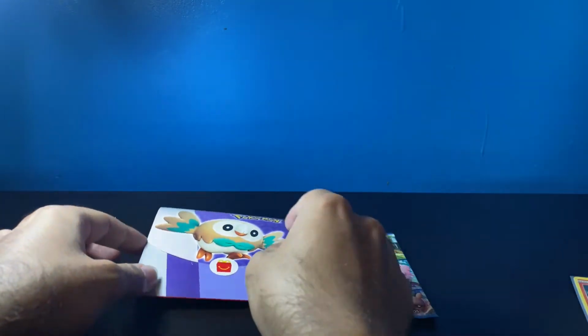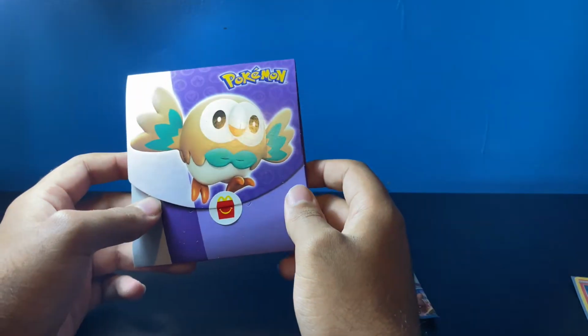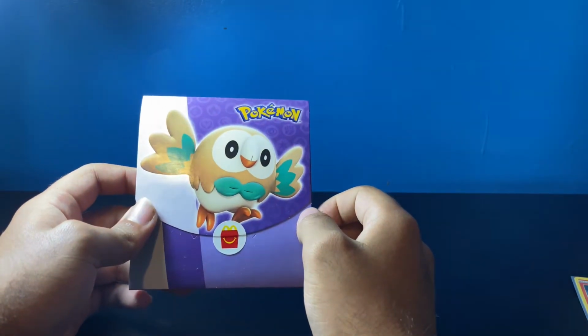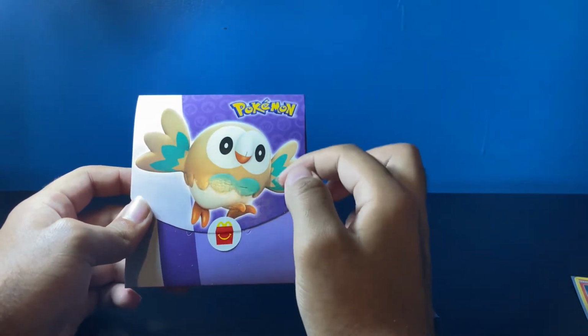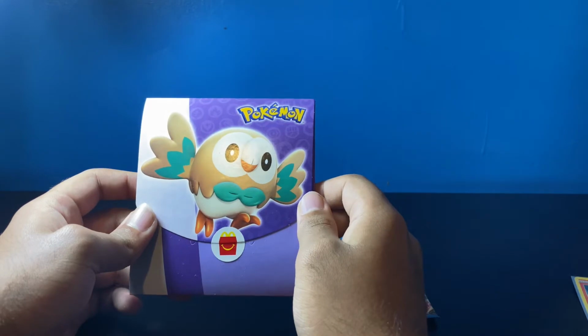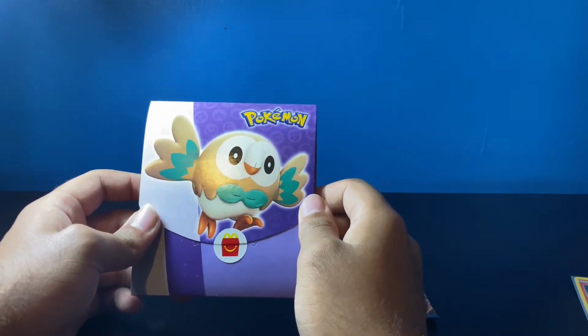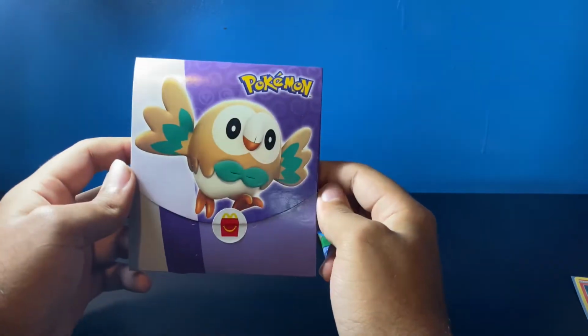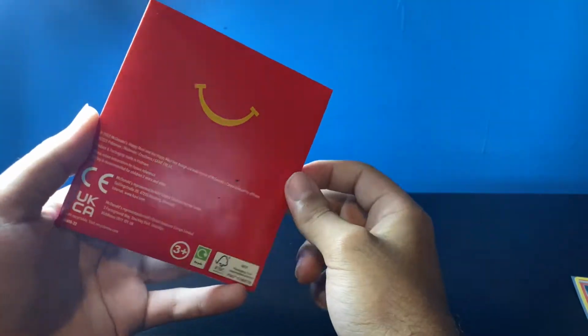Okay, so we're going to start the McDonald's Pokemon booster, which Pokemon was at McDonald's in the UK and US and everywhere for a while. And these are like predetermined. I think there's like 12 cards in the set. There isn't many, but I did end up picking up this. Went up to McDonald's one of the days and just bought it.